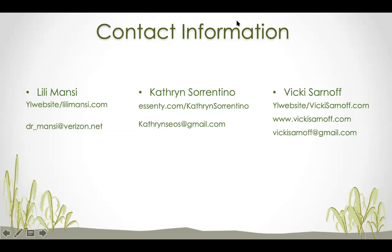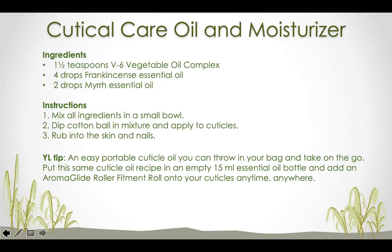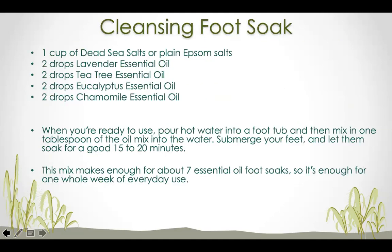Before you take the screen down, can you go back to Catherine's foot soaking formula? This one? Yeah. So good. Okay, I was getting a little confused. So Catherine, you're mixing all the oils into the sea salt, into the Epsom salt, and then just using about a teaspoon of that into the warm water. Right. Okay. Thank you.